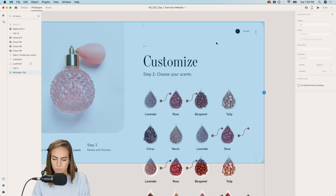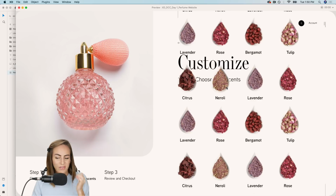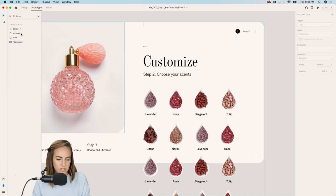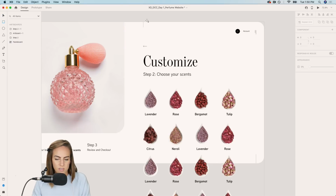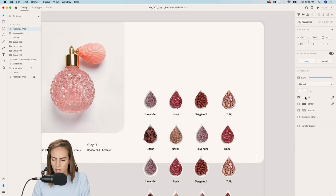Oh, it's locked. Check that. Fix position when scrolling. So that looks a little better. The only thing is that this looks a little silly since these are kind of running into each other. So a quick fix that I usually do with that is I'll go back over into the design tab and just add a little gradient behind a few of those items.